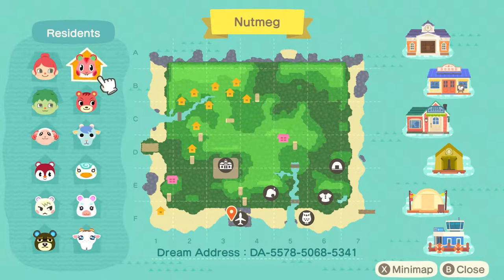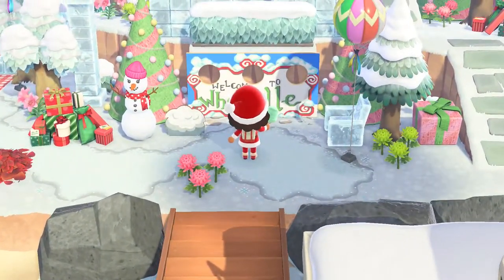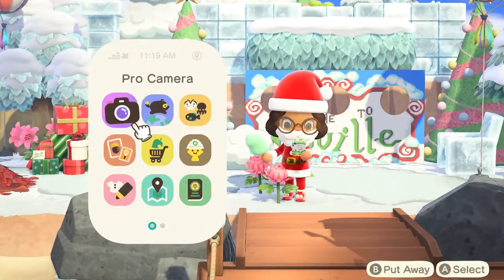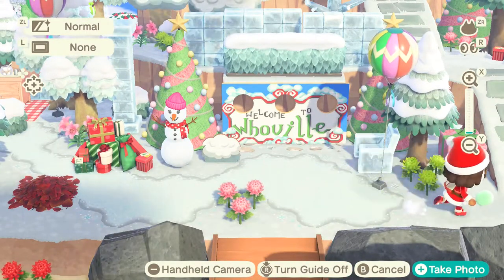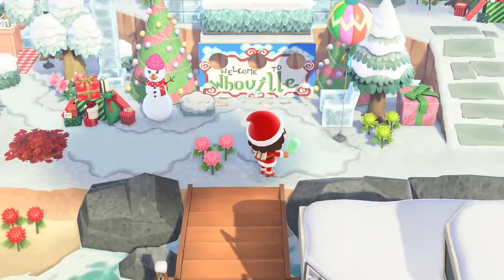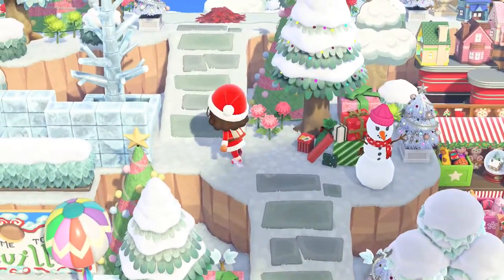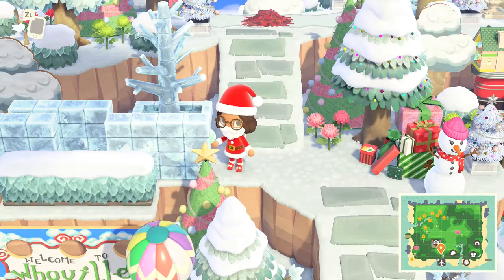And I see that there's a neighborhood at the top left. So, let's go ahead and see. I love this sign to welcome you to the island. Very, very nice. I love the snowmen. So that's the entrance. And I see that there's an ice wall. Not sure what the item is, but a lot of ice furniture is being used, which is really good.